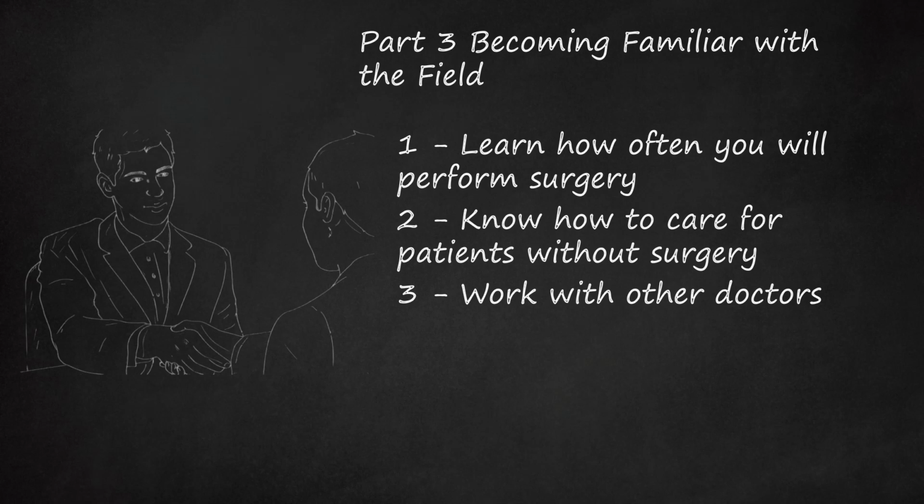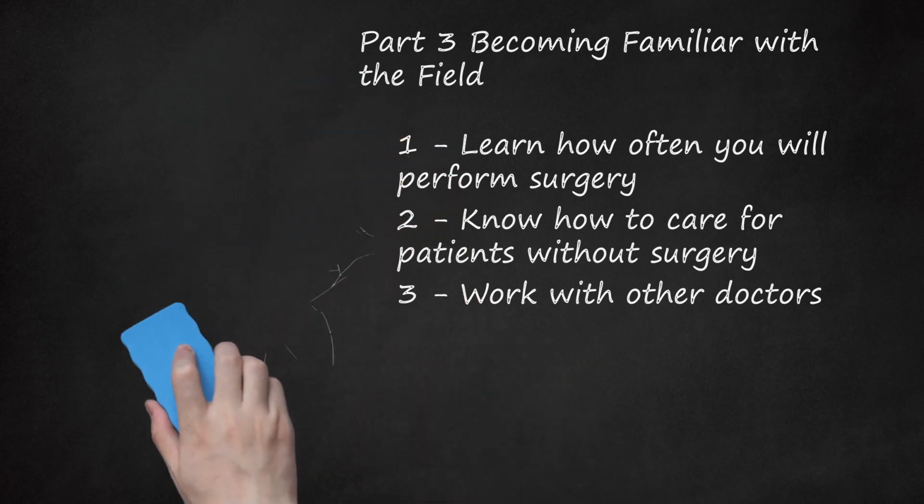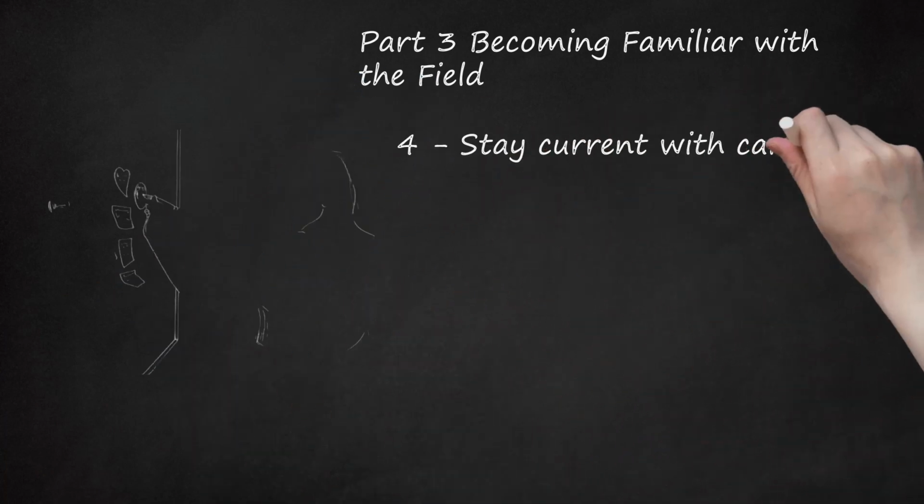Orthopedic surgeons must be able to treat many different conditions, including but not limited to bone breaks, sprains, torn ligaments, club feet, abnormalities in the fingers and toes, and bone tumors. Orthopedic surgeons also have the ability to replace joints with prosthetic devices, called total joint replacement. 4. Stay current with career requirements.